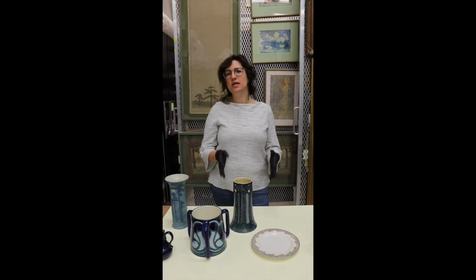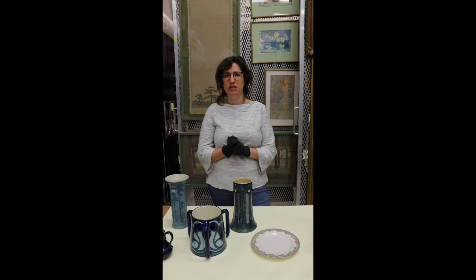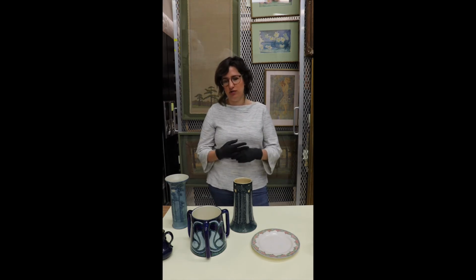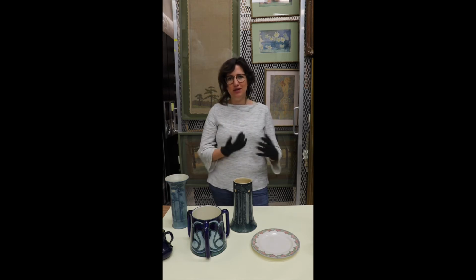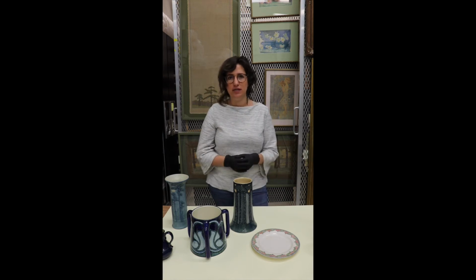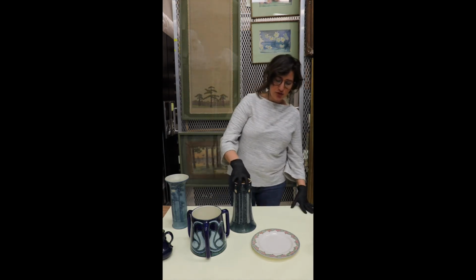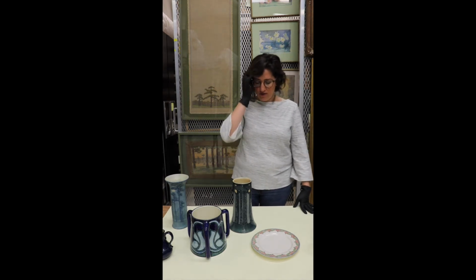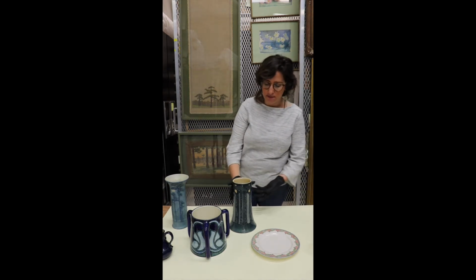Newcomb pottery was really inspired by the arts and crafts movement in England, which was a rejection of the factory system and a celebration of the artist and the individual. And we know also what's happening in England at that time is the Art Nouveau style is really popular. So this is a great example of an Art Nouveau kind of style of design here.